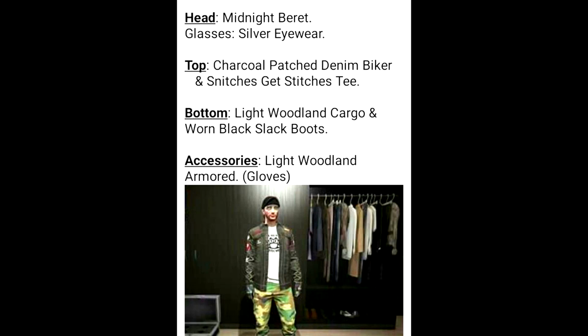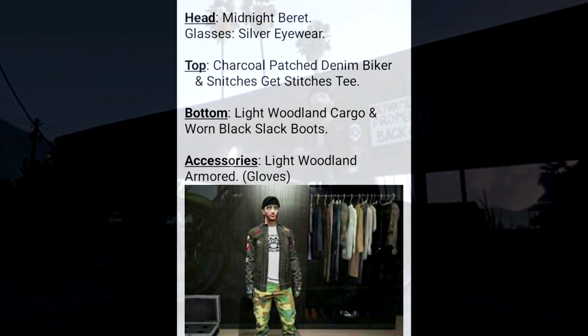Moving on, we have one from Bitch Slap. Great name. This one is called the Military Biker, and this one's kind of cool. On the same lines as the one we had last week, you can see everything you need to make it. You need the Midnight Beret, the silver eyewear, charcoal patch denim biker top with the Snitches Get Stitches t-shirt. The bottom, you need light woodland cargo and worn black slack boots, and then light woodland armored gloves.